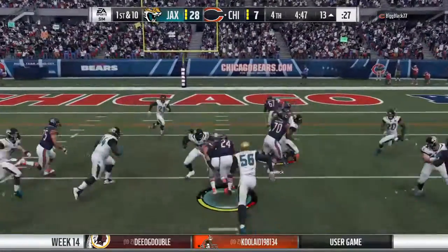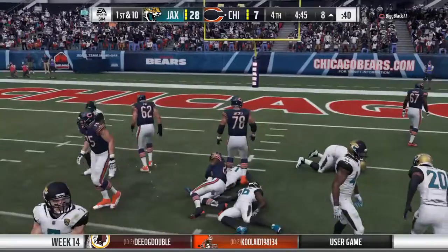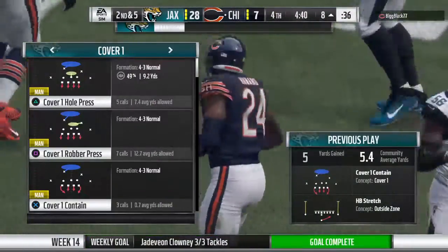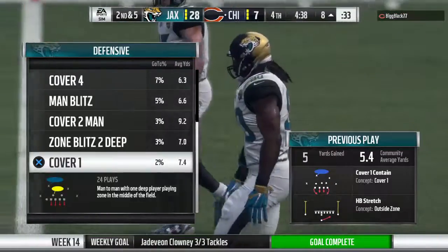On the give, running right is Howard. And strong running there as he's inside the 10 and down to the 8-yard line. 5 yards is the tally on first down. That brings up 2nd and 5.